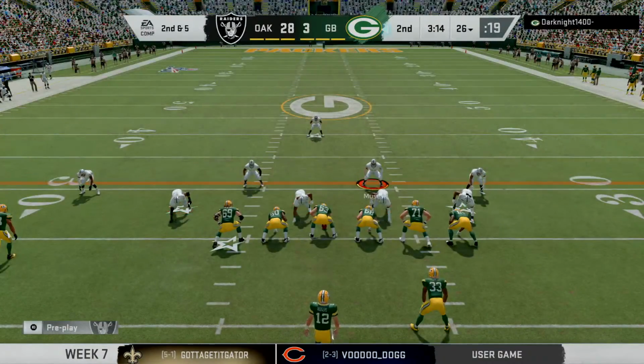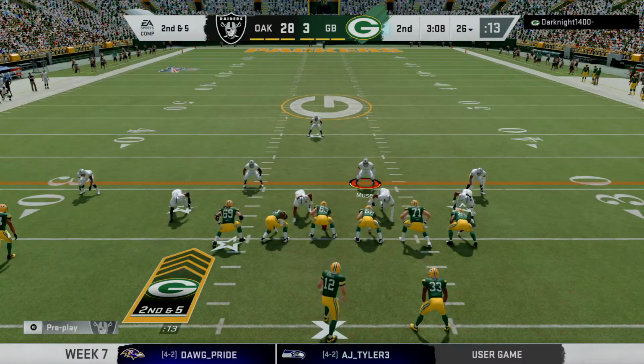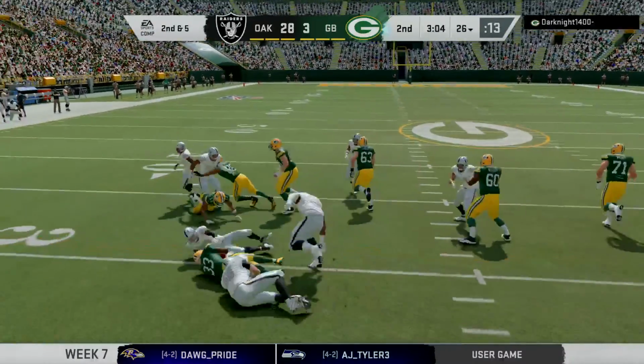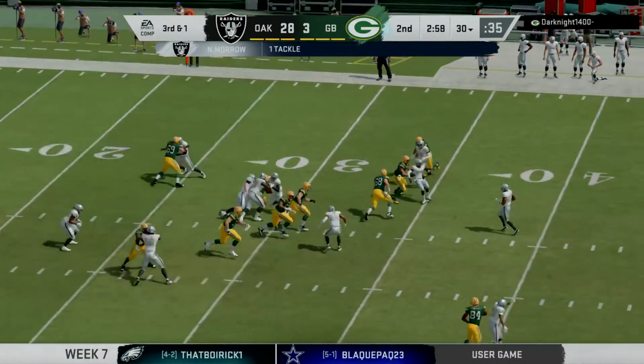After the pickup of 5, here's 2nd and 5. Rodgers with a give. It's Aaron Jones. And he's dropped just before the line to gain. 4-yard pickup leaves him with 3rd and 1.